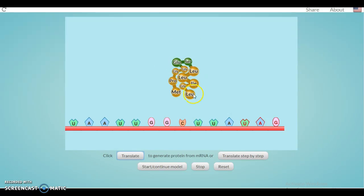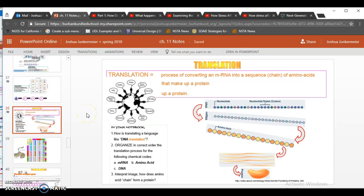Now, once this happens and you have bonded all the amino acids together, it's called translation, because we've translated nucleotide code to protein. So we've translated the code of RNA and DNA to a protein. Translate. Let's look at slide 38.